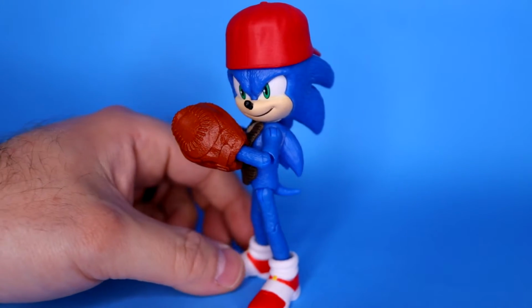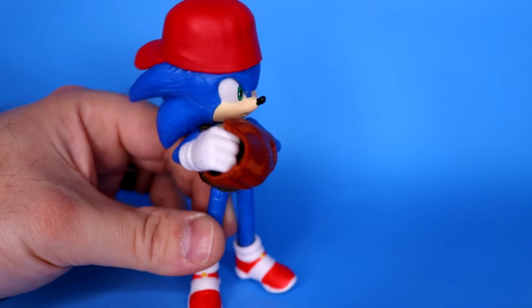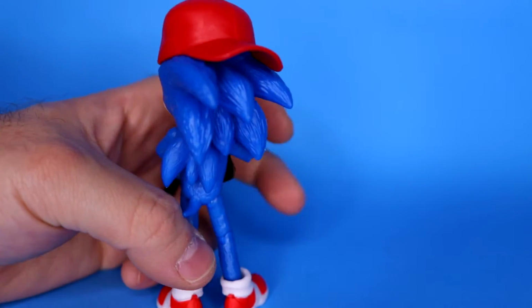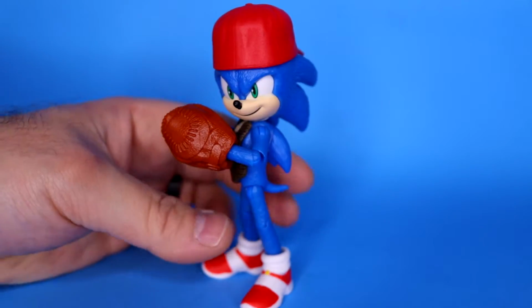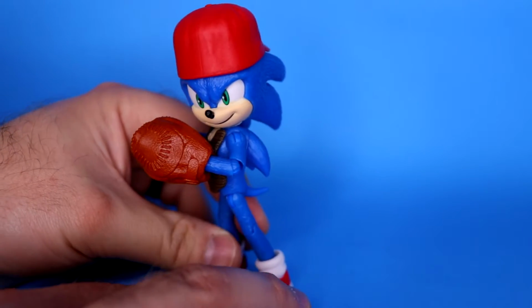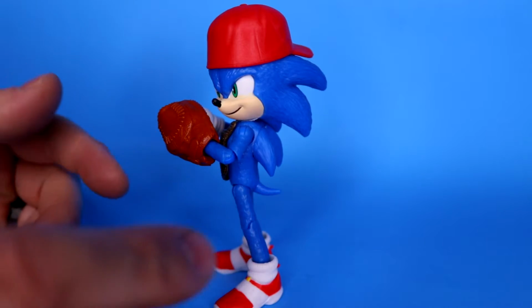And just the overall design of the action figures for Sonic Movie 2, they just came out so good. Part of me wishes that they all came with accessories as well. It'd be nice to actually have Sonic have a baseball too, but nah, it is what it is. But just like the other movie Sonic figures, he also has movement in his ankles so he can perfectly balance himself. So he has no issues with being top heavy or anything.